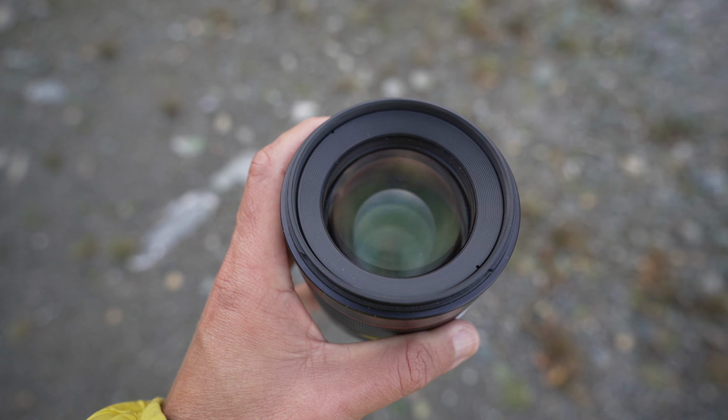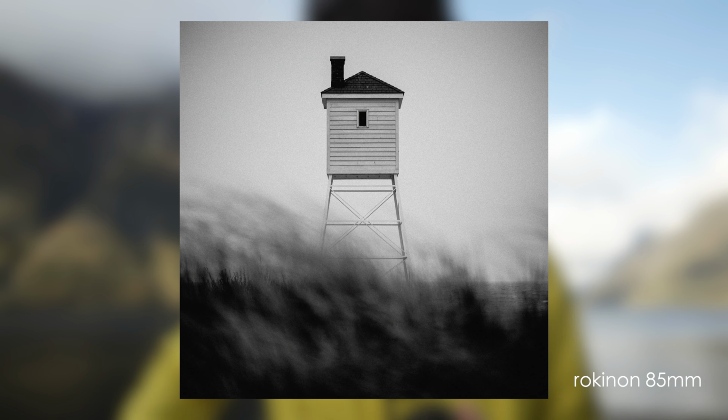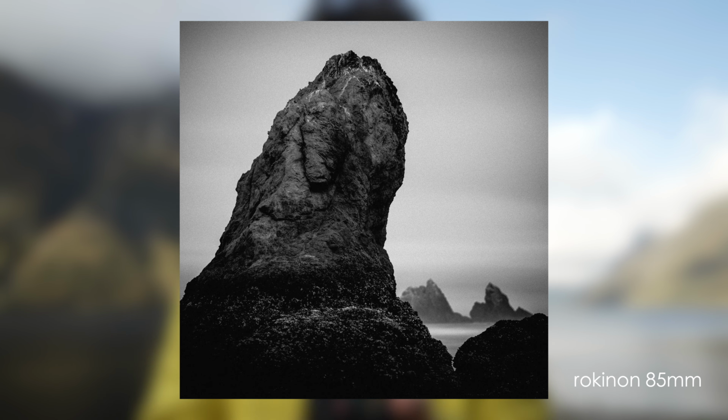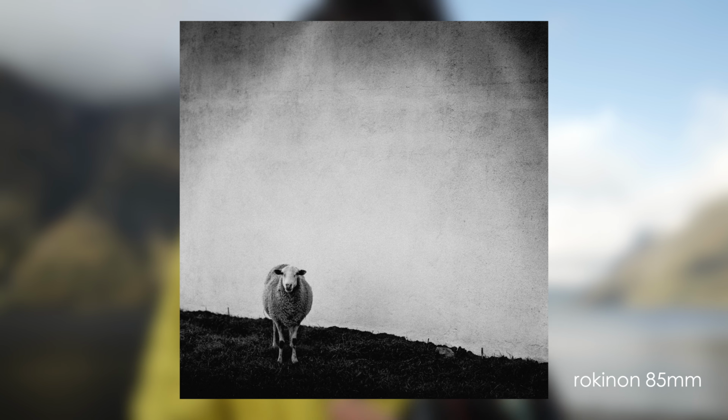This one is 77, is bigger, so I have to have a different ND filter just for this lens. I have to have a step up ring adapter or whatever when I want to use my bigger ND filters. We'll talk about them pretty soon.